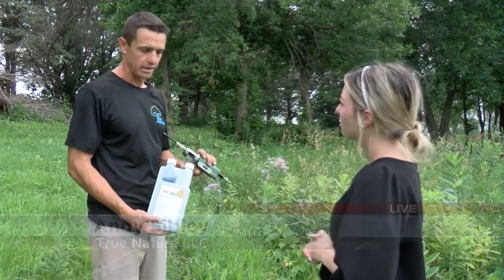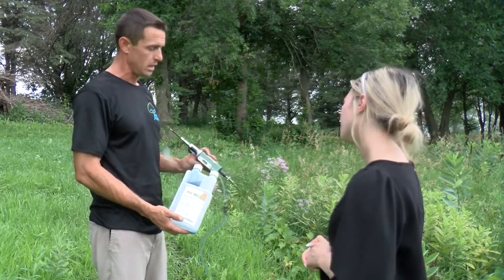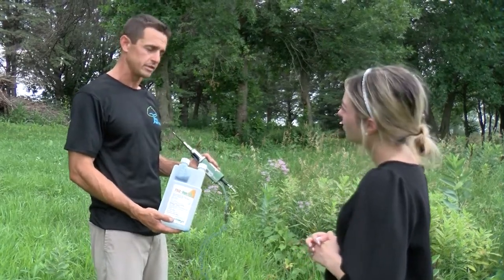It's made by ArborJet, and I inject the tree with this chemical at the prescribed amount, and I do that if the tree is less than 15% infested.